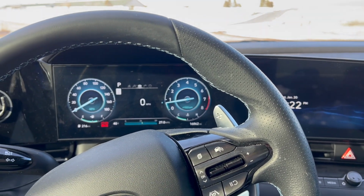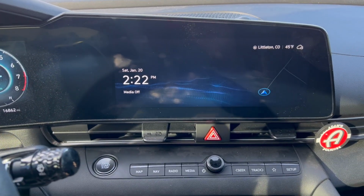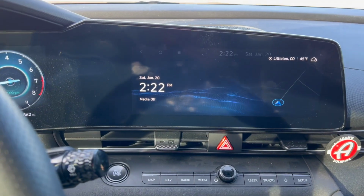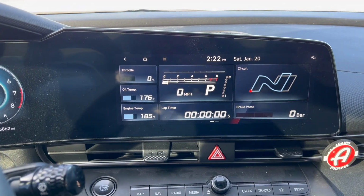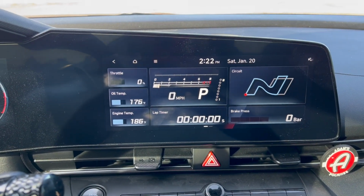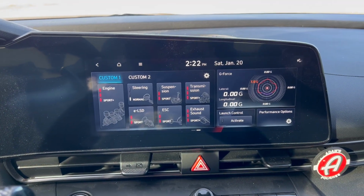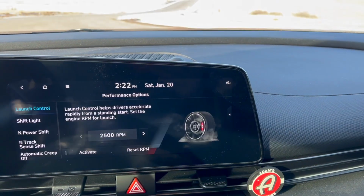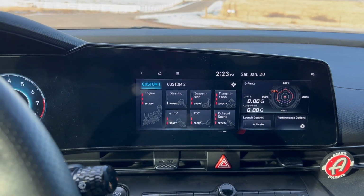But mainly the thing I wanted to mention the most was the N specific features we've got here, the N mode system, whatever you would call it, on the infotainment, where you can see your track times, your oil temperature, all this other stuff, and you can set the custom N modes, your launch control and other additional options. You could go in here for like 20 minutes and just mess around. That's been really cool.